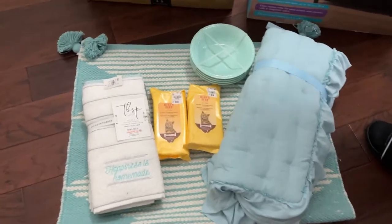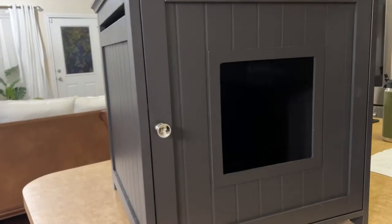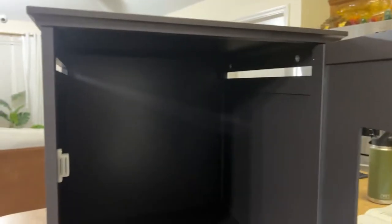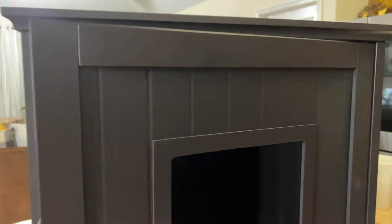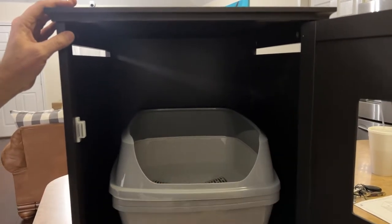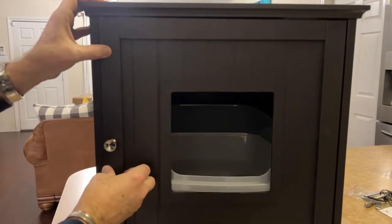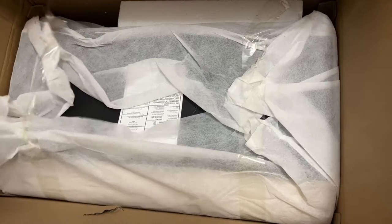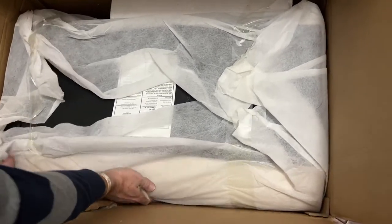Fancy. The cat litter furniture is ready. Yeah. Wow, how neat. And this might have a magnet, right? Mm-hmm. How fancy. Yeah. How neat. Yeah. Next is the pet sofa. Yeah. Okay. There you go. How nice. That's fancy sofa, babe.